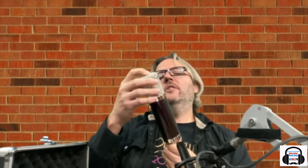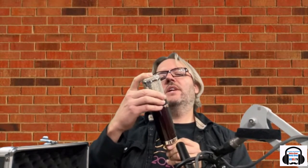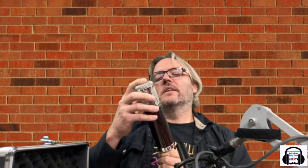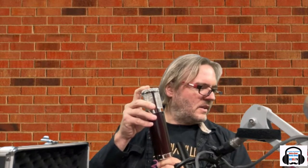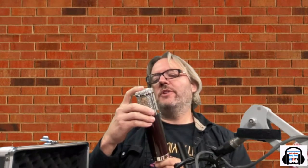It has an independent pad switch, which gives you 0, 10, or 20 dB pad. Ooh, that's nice to have here. Yeah, two levels of pad. It has an omni position, a figure eight, and a cardioid. Ew, we have a scratchy mic cable. And so it's got cardioid, figure eight, and omni, which the other one did as well.